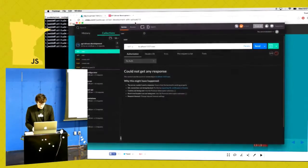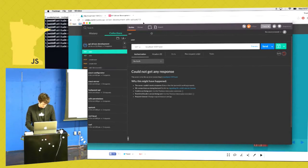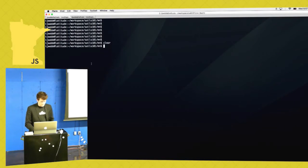I've got some code that I want to run through here. I hope this doesn't fall while I'm typing. So what I'm going to do is run through a quick demo of how I would go about starting some new application in Sails, and how it fits in with some of these API-driven development ideas. And you guys can ask me questions as we go.